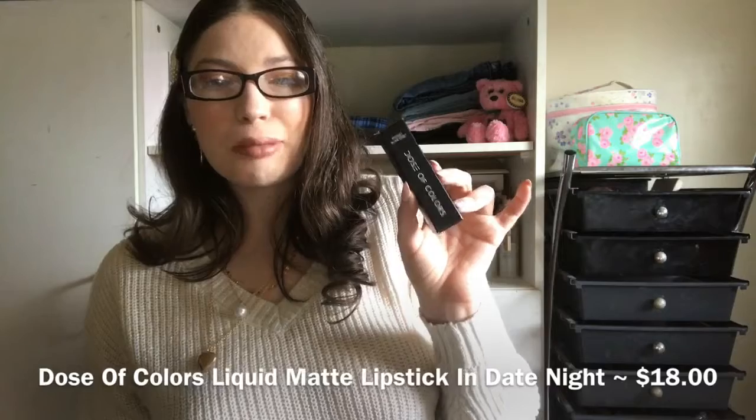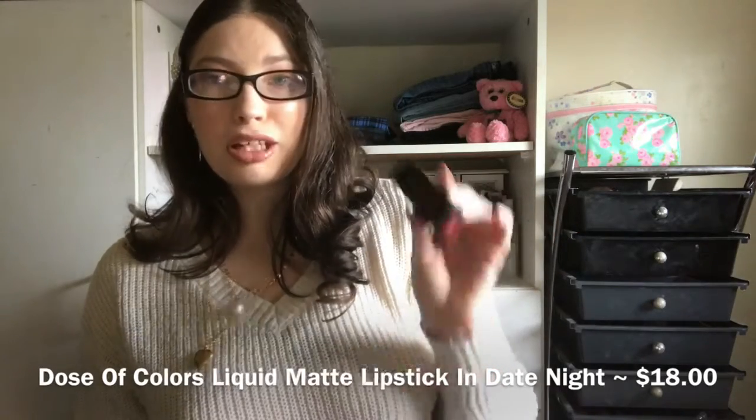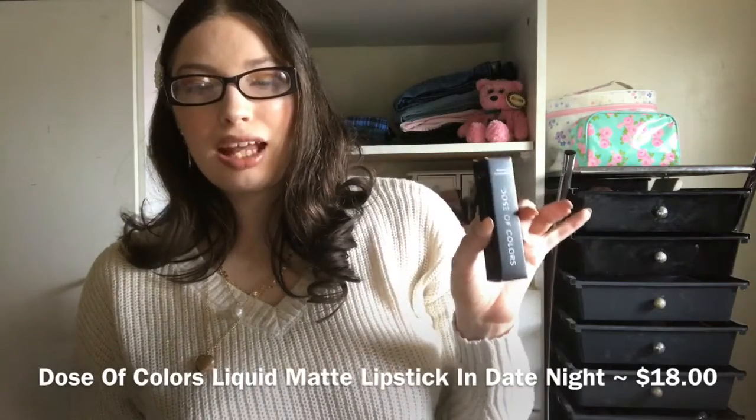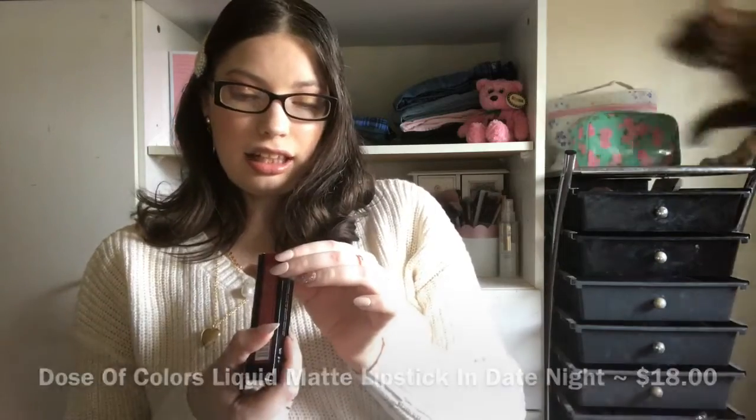Up next is from Dose of Colors. So this is actually going to be my second liquid lip color that I've gotten from them in a BOXYCHARM. So this is really cool. This is the liquid matte lipstick in the shade Date Night.